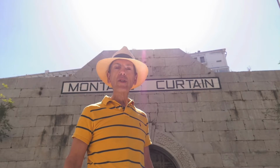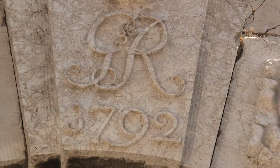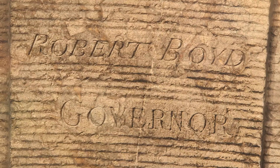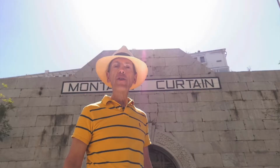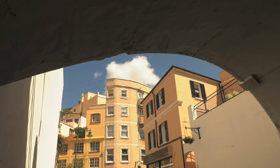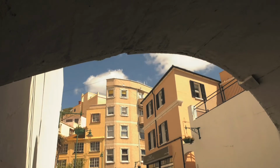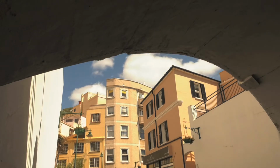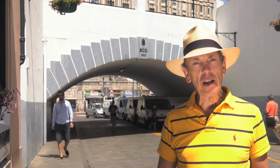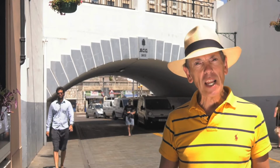The entrance into the cooperage was eventually from here, where the fish market was later established. A gate was cut into the seawall in 1792 by Lieutenant General Sir Robert Boyd, and his name is recorded on the underside of the keystone above the door. When Boyd's gate was opened, the wall behind me was solid. It was the sea wall. The arch came much later.